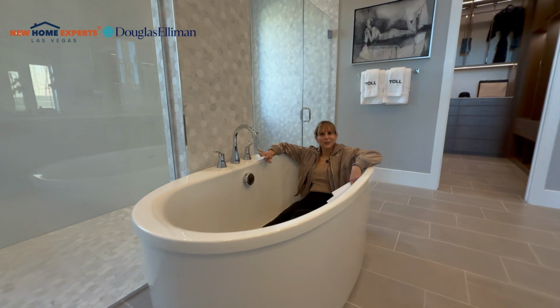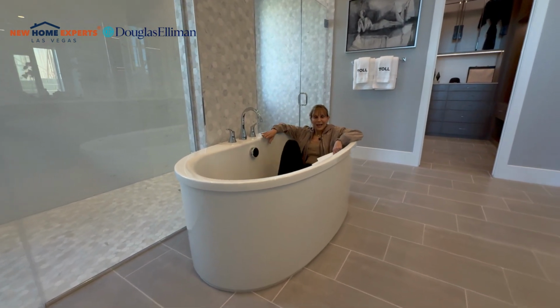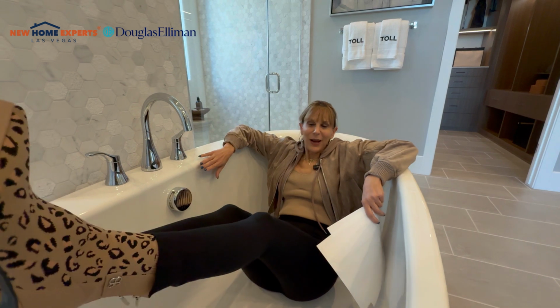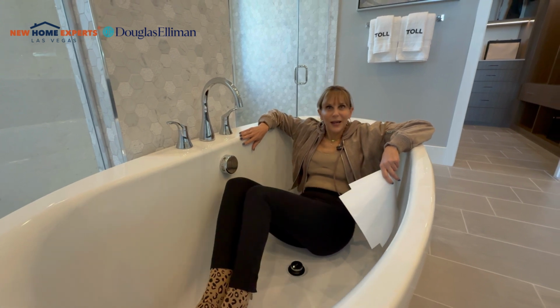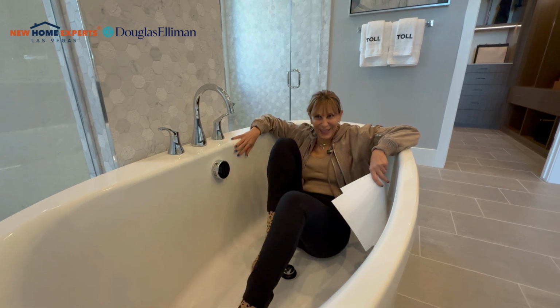Okay, so I was told I'm supposed to be in the tub for a shot. I'm actually impressed that I fit pretty well in here, because a lot of times with these tubs you're like, can I even fit in the tub? And here I can, and I'm even wearing heels in the tub, which is a little weird, as you might suspect. However, I can fit my heels in the tub comfortably. Believe it or not, I'm only 5'5", so this actually would accommodate a decent sized human being.